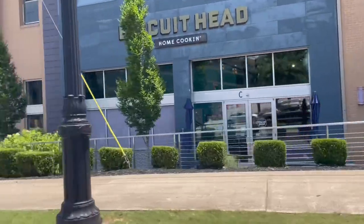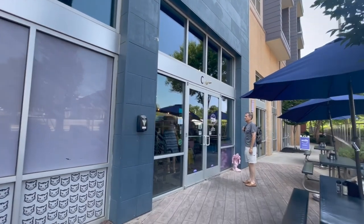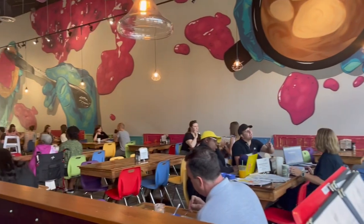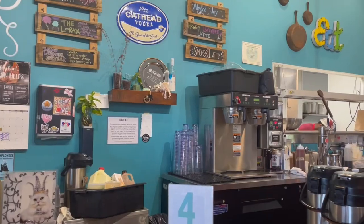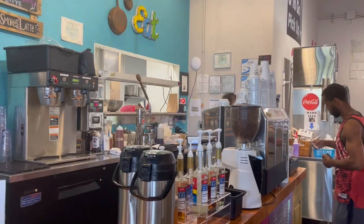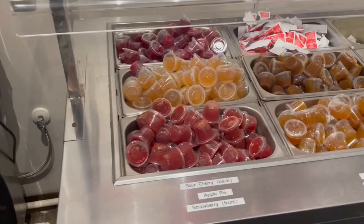Guys, the ultimate southern food has got to be classic biscuits, and Biscuit Head did not disappoint. These biscuits are called Biscuit Head because of traditional southern biscuits being called cat head biscuits because they were the size of a cat's head and they were seriously ginormous. They made me an amazing oat milk latte and even had oat milk on the coffee bar if you were just going for regular drip coffee.